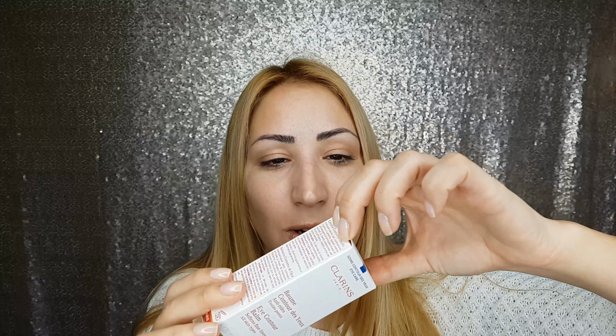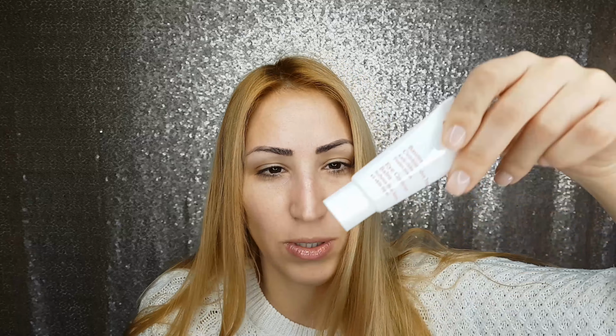Okay guys, so it's been about 6 weeks since I started using this eye cream, and I must say I'm blown away by it. It's the best eye cream I've ever used, and I've been using this one before, the RoC one. This is the Clarins Eye Contour Balm, and I'm always on the hunt for a good eye cream. So yeah, this one did nothing for me. This one was really bad, so I didn't even use it up before I bought the RoC eye cream.